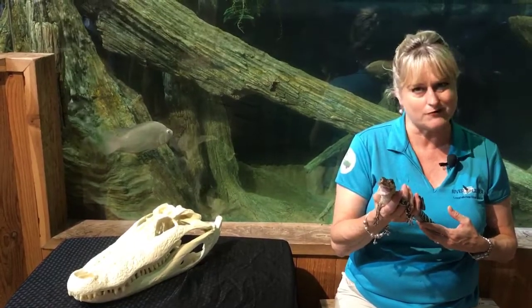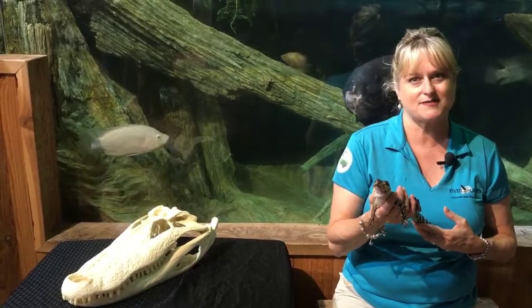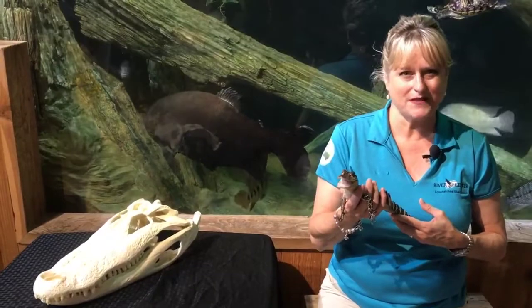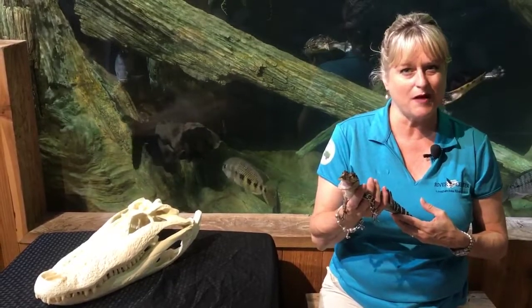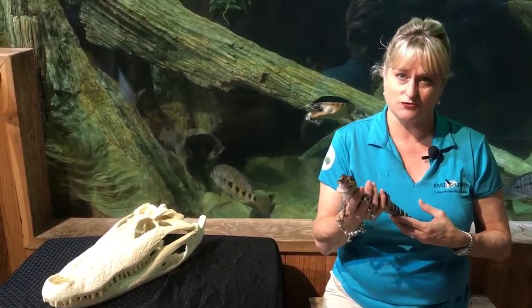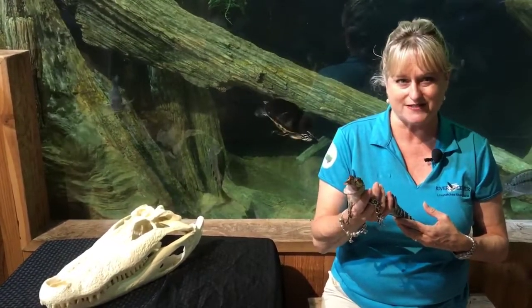Alligators play an important role in maintaining our ecosystem balance as an apex predator. So what do I mean by apex predator? Well, alligators are sitting at the top of the food chain, and they help to keep other animal populations in balance. By digging holes and leaving trails through the marshes, they create habitats for fish and marine invertebrates.